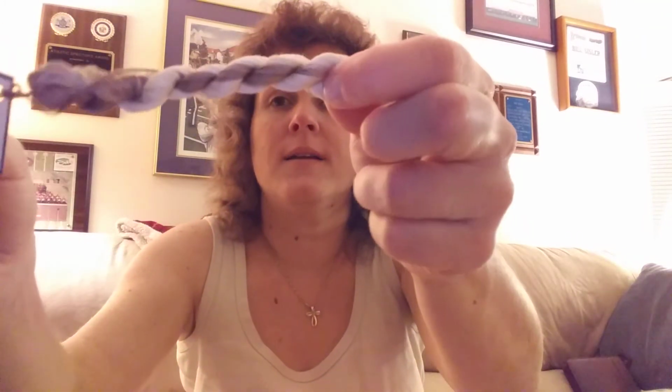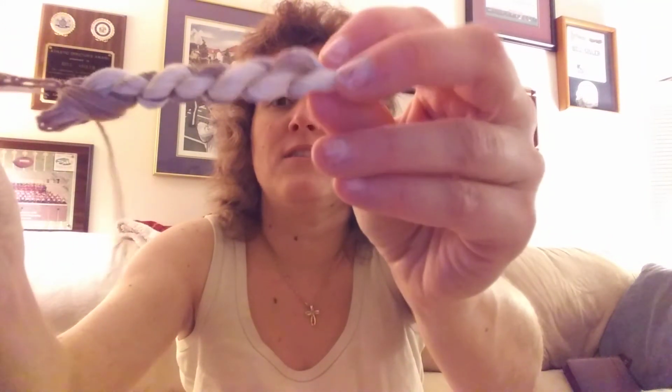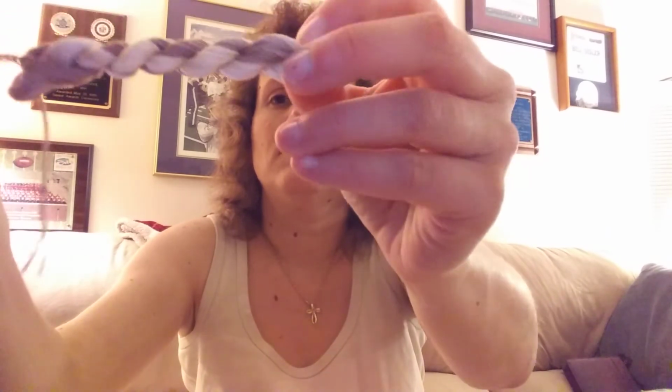And then cookies and cream, of course, as the name implies, is brown and kind of a creamy beigey tan. So those are the 5 threads for this month.